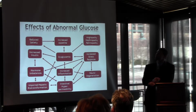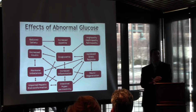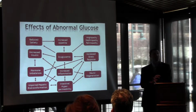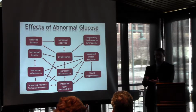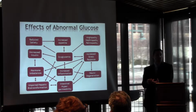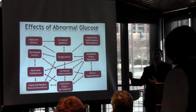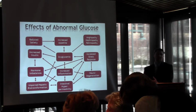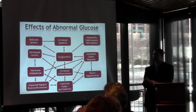Okay, looking at this on a bigger scale. What are we thinking about with regards to the effects of abnormal blood glucose? If I ask most of you in here, we're going to begin to think about cardiovascular complications, maybe changes in vision, kidney dysfunction as being indications for abnormal glucose. But if you really think about that, that's pretty far progressed down the pathway. By the time things have gotten to that point, you've got a lot of other disrupted physiology there.